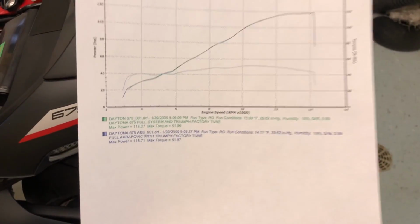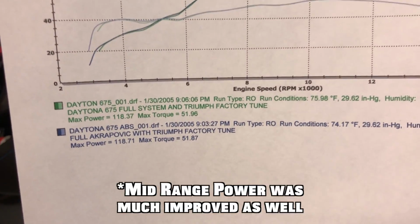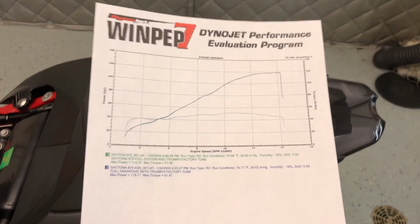So there's the after numbers. Basically 1 horsepower and almost 2 foot-pounds of torque, whatever that is in. But Jason actually mentioned where we're heading next that doing a factory flash is not going to give you as much as doing a Power Commander with a custom tune, just because they've got all kinds of regulations that they have to abide by. Euro 4, everything else, emissions, exhaust, stuff like that.